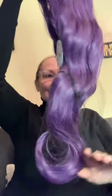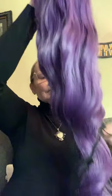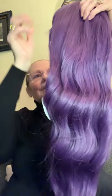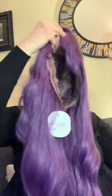Oh, look, guys. This is almost the same color as the other one. Oh, wow. I've never, ever tried on a new wig. Look at that curl. Ooh, fun. This is sticking to me. All right. So that's what it looks like.